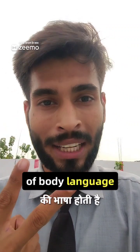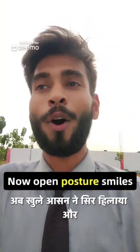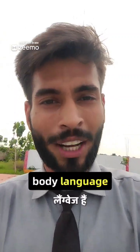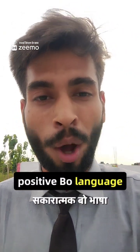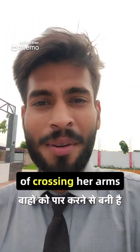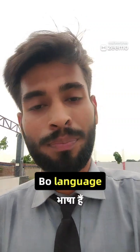Then there are two types of body language. The first one is positive body language, and the second one is negative body language. Open postures, smiles and nodding are types of positive body language. Whereas negative body language consists of crossing arms, frowning and avoiding eye contact. These are negative body language.